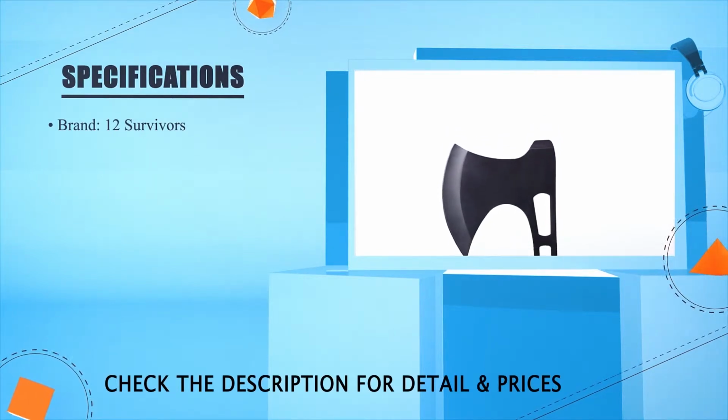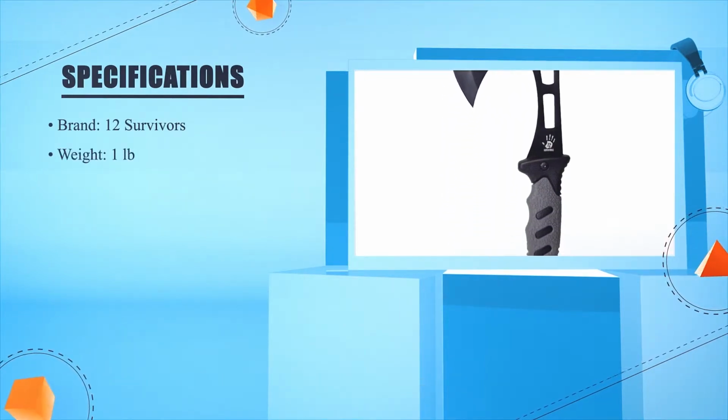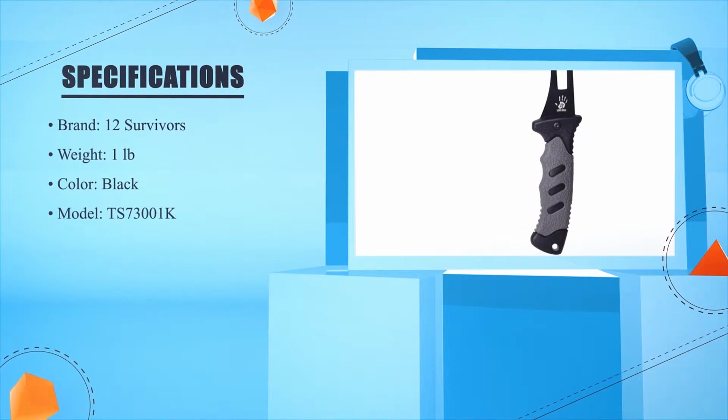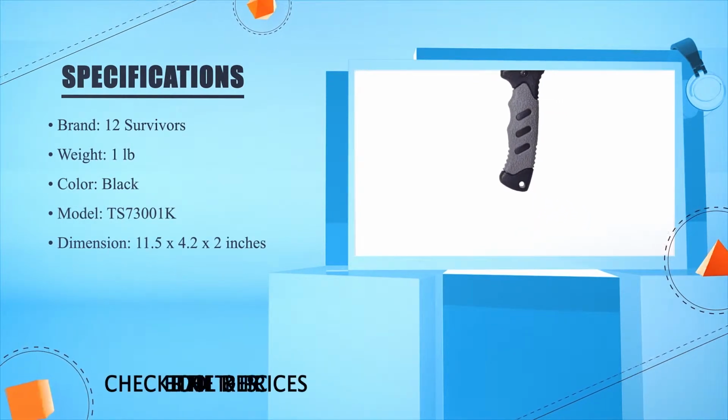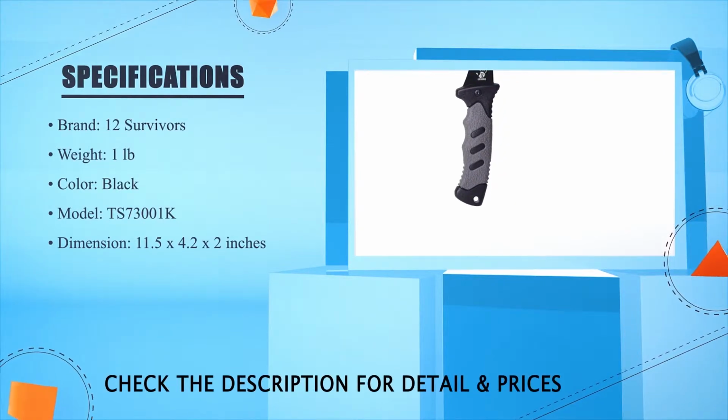Brand, 12 Survivors. Weight, 1 pound. Color, black. Model, TS73001K. Dimension, 11.5 into 4.2 into 2 inches.